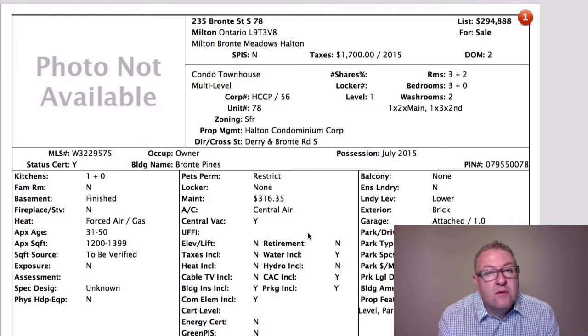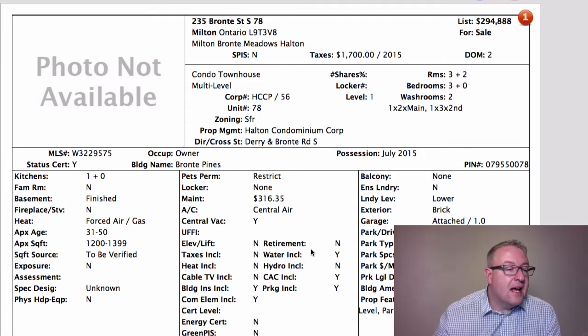I remember when I moved to Milton, the first number started with a 1, but that was the same with some of the Mattamy townhouses too, and obviously times have changed. So if this one's half decent inside, I gotta figure it's looking good for the price.